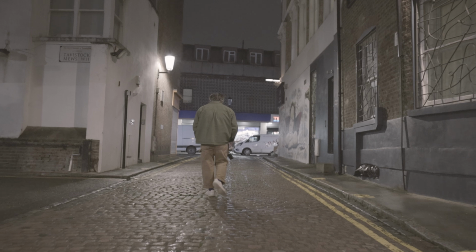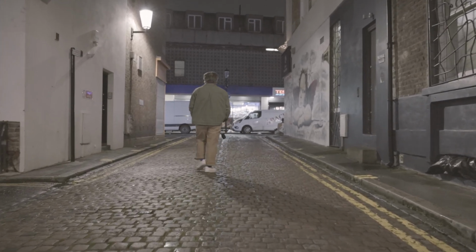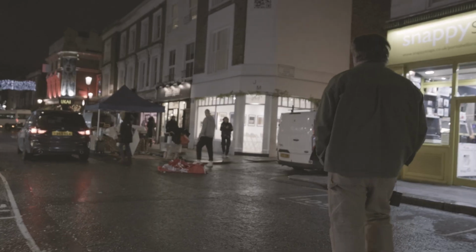I try not to have favorites in projects that I've photographed or images I've taken, but if I did, these would be quite high up there, really. I'm rather proud of these.